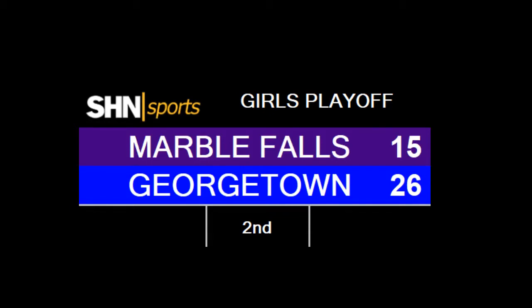The official had it wrong and pointed in favor of Marble Falls, because Georgetown had possession to start the second quarter. So it's the second jump ball of the evening, after the possession from the start of the quarter goes to the Mustangs. And here's a steal. Taking it to the corner is Knight. Knight finds Ellsworth, who gets Sander underneath the bucket for a layup.